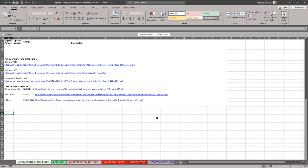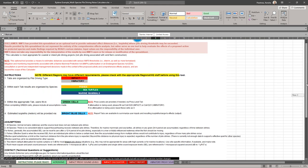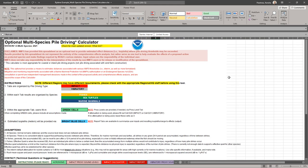So there's several tabs in the calculator. Yeah. So the first tab is the instructions. That just tells you how you need to use it, how you need to put things in. The main thing here is that the green cells in the calculator are the ones where you are going to be putting data in. And the other cells produce results based on what you put in the green cells.